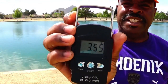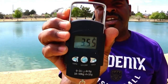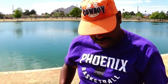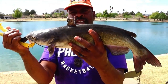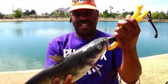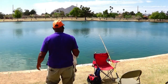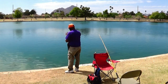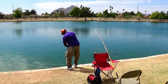Three pounds, five ounces. So he is right there at 3 pounds, 4 ounces. All right, second fish of the day. Let's get him back in the water.